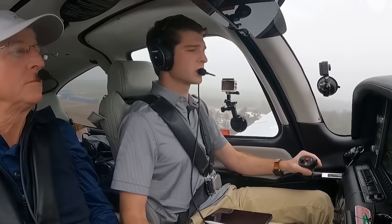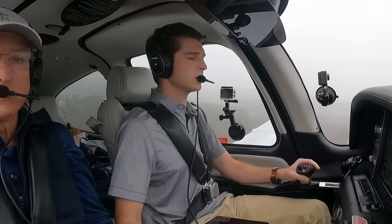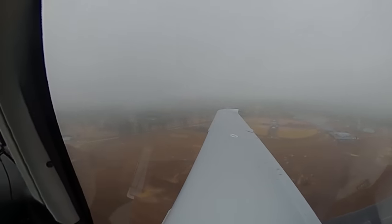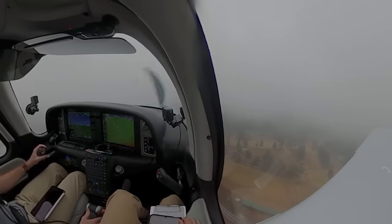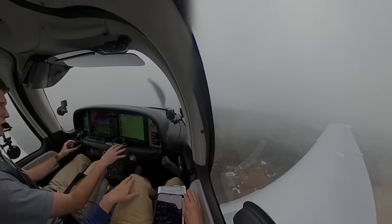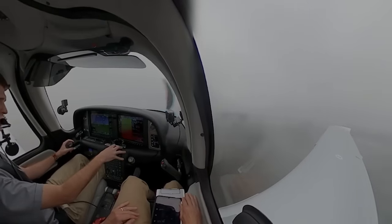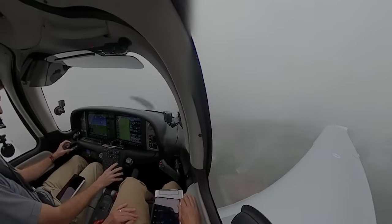First notch. Autopilot. Flight level change. Nav mode is now available.